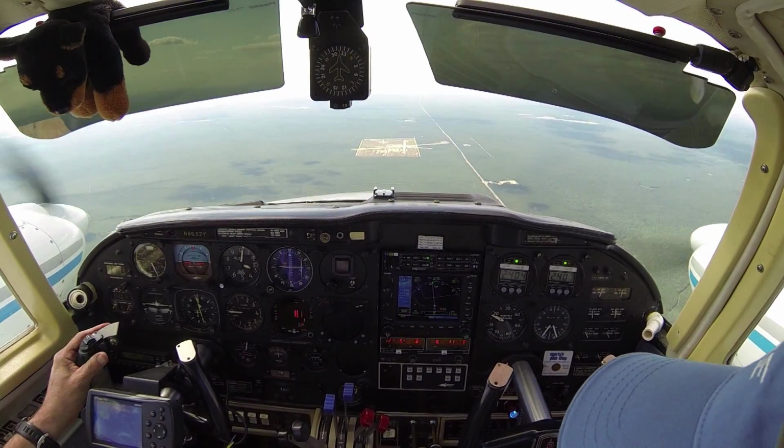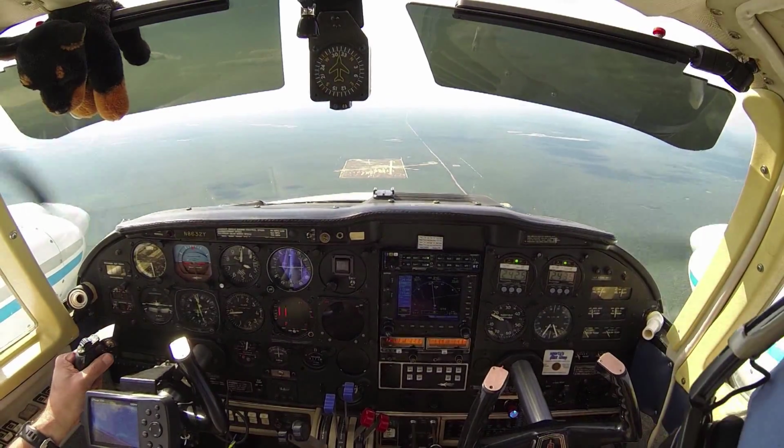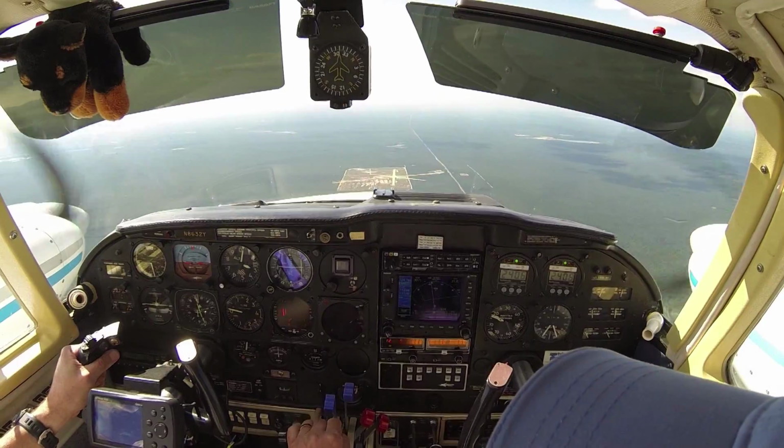McGuire, Twin Comanche 3-2 Yankee, heading back towards November 1 at approximately 3,000 feet. November 3-2 Yankee, roger. So, what I'll do is, I'm looking out the window, I'll let you know, pull whatever you want.